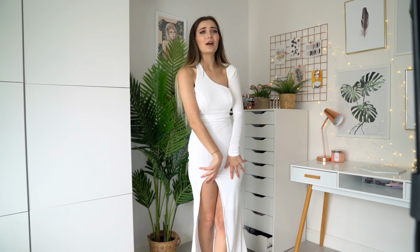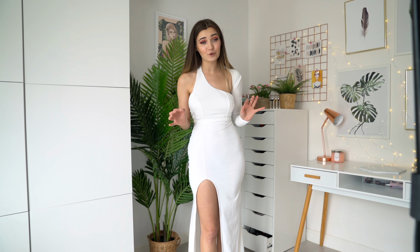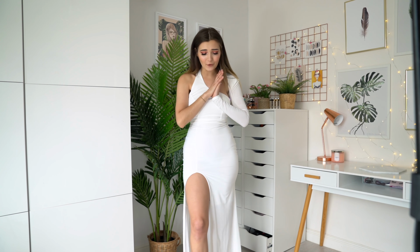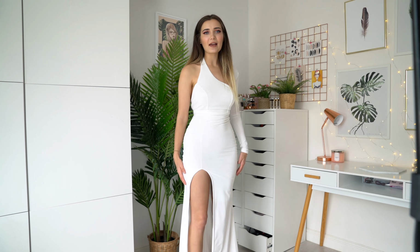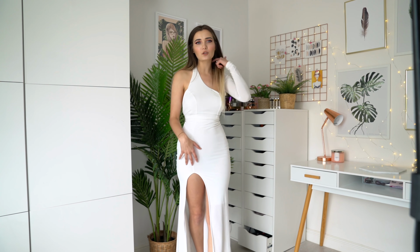It's definitely not the type of thing I would usually wear, but I think it is a really interesting and cool dress. I think it's very different, and if you were to wear this to prom, you'd definitely stand out for sure, but personally, I don't know if I would feel comfortable in a dress like this, especially at prom. I quite like this slit. I think it's quite flattering, and it's done in a really elegant way. It's not too high up.